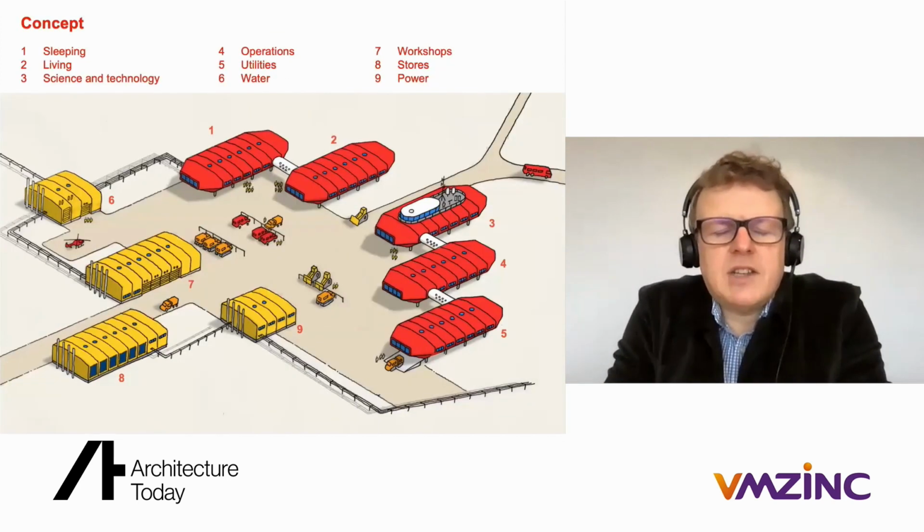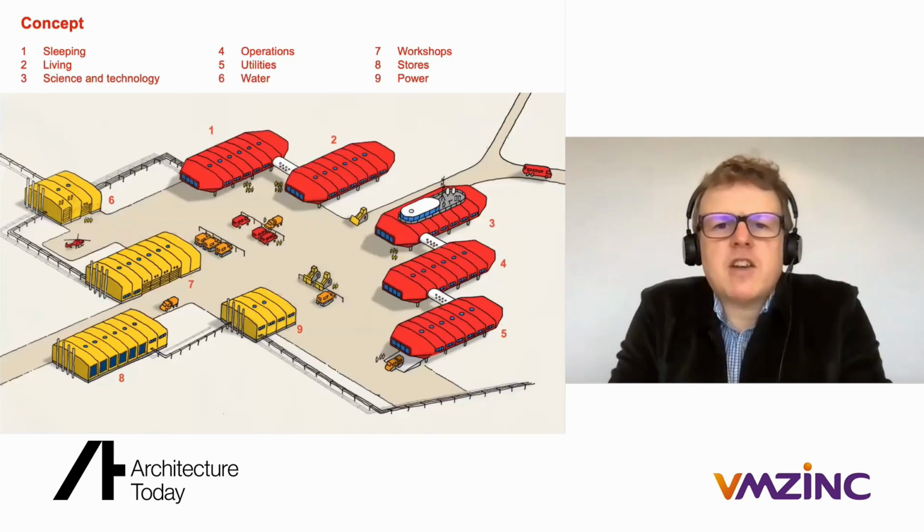The multiple buildings of the existing station will be rationalized to 2 building types. The elevated buildings are used for sleeping, for living, science and technology, operations and utilities, with ground-based buildings for vehicle workshops, for storage, and for water production and so on.